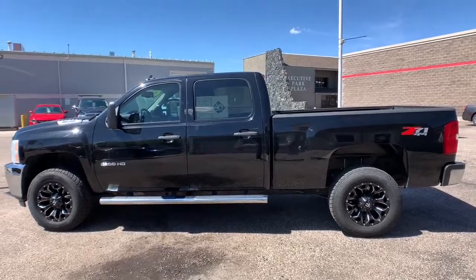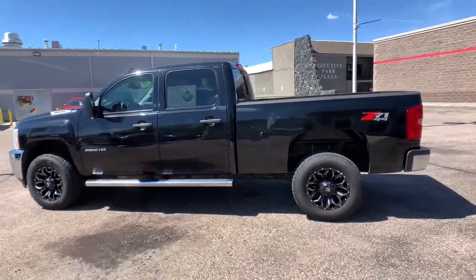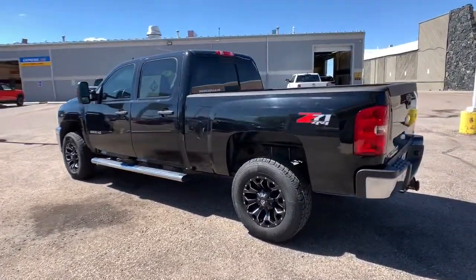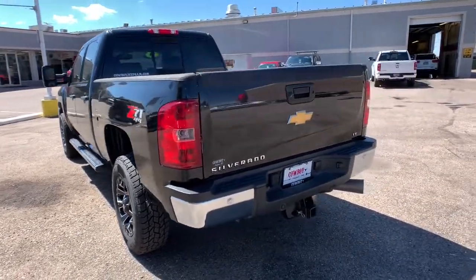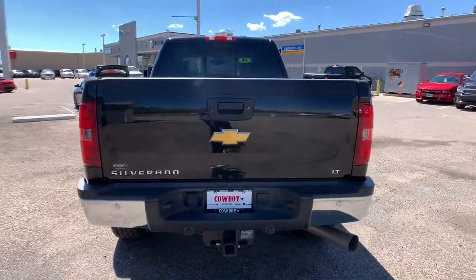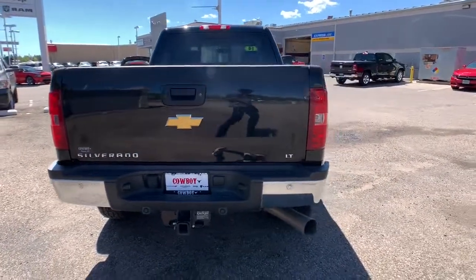Aim higher than ever in the all-new Silverado pickup, the truck that digs deep to give you more of what you want and need. See how refined and comfortable a bold, muscular work machine can be. Drive the all-new Silverado.